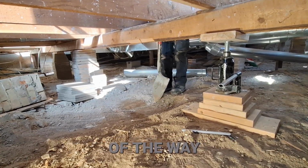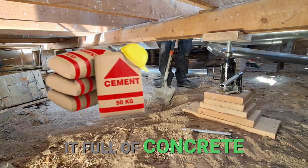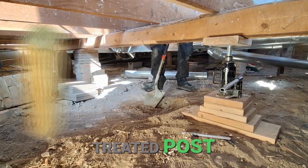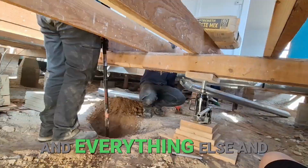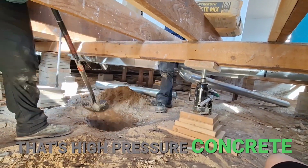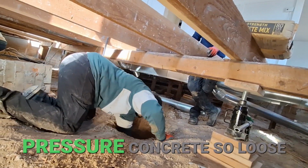Now that everything's out of the way, he's digging a hole. We're going to fill it full of concrete and put in a 4x4 pressure treated post that won't rot away and also won't sink because of the concrete and everything else. And that's high pressure concrete, 8,000 PSI.